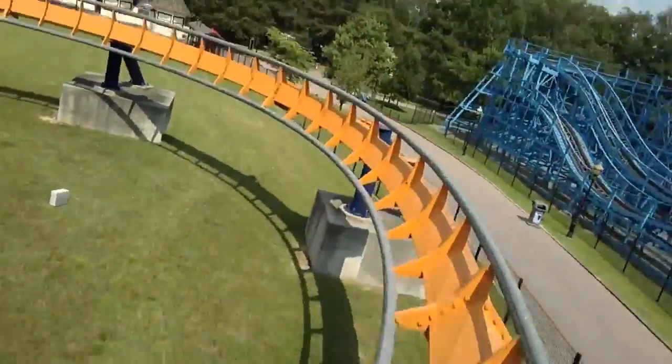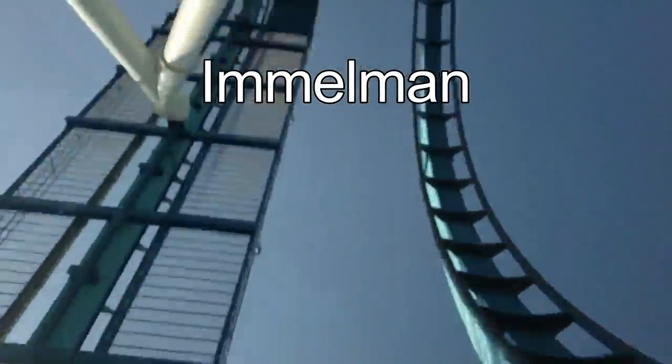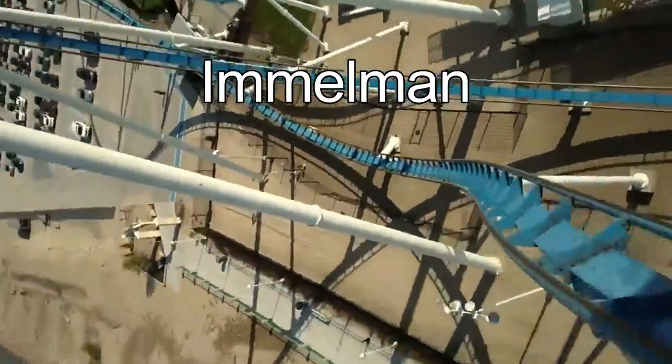Helix, a turning element taking a spiral shape. Immelmann, an inversion named after an aircraft maneuver. An upwards half loop followed by a twist outwards.